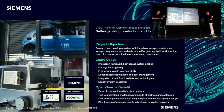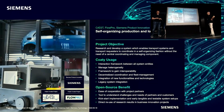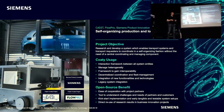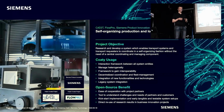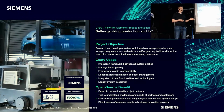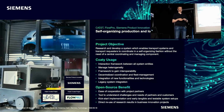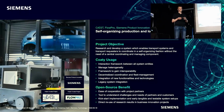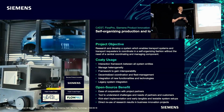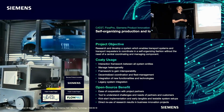Yeah, so that's what I said. So here again, also the nice thing was that we had this concentration point of open source, which made it possible to directly transfer research results into this business innovation project, and also some ideas from the one to the other. So it's also kind of a de facto standard that we created here for our projects, which helped us a lot to exchange stuff in between.